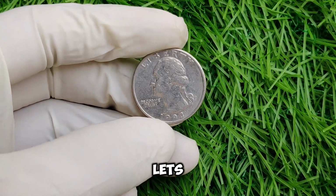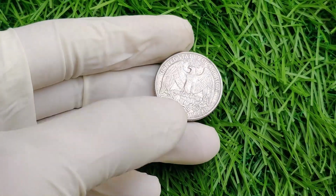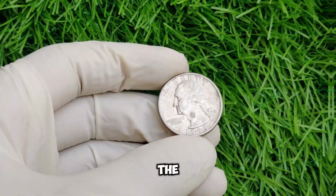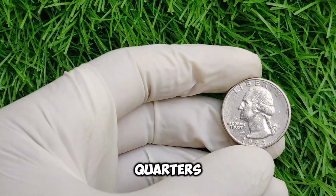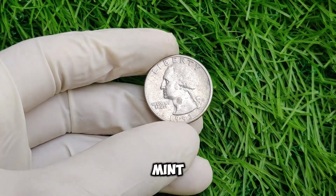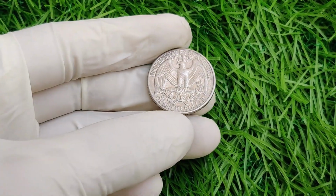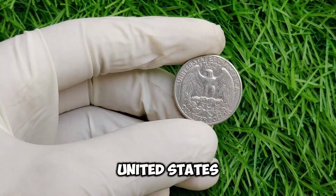Now, let's zero in on the 1993 Washington quarter. What makes this coin stand out from the millions of other Washington quarters minted over the years? To start with, the D mint mark indicates that this coin was minted at the Denver Mint, one of the key mints in the United States.